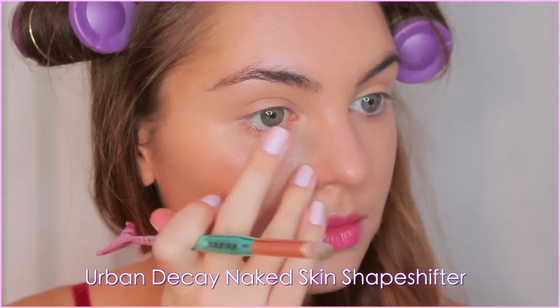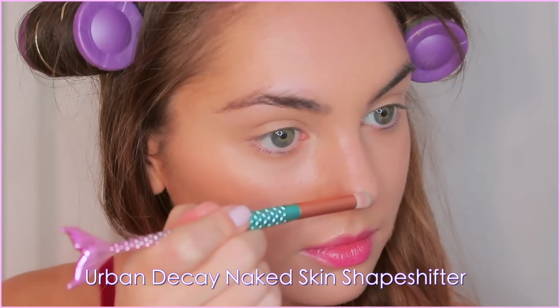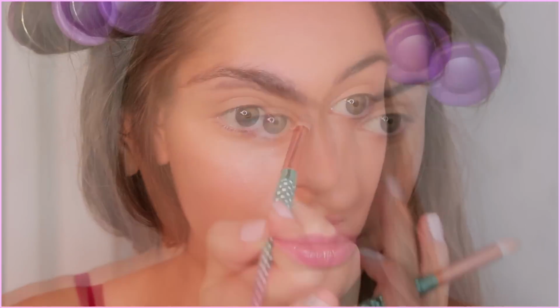The VS Angels have gorgeous bone structure and super sculpted cheeks, jawlines, and noses, so we are really going to contour today. I started out with the cream base, but I do prefer to deepen it up with powder. I feel there's just a bit more precision there for me when I do that.